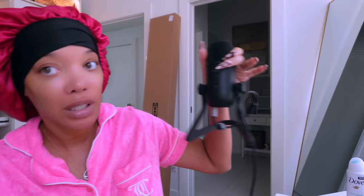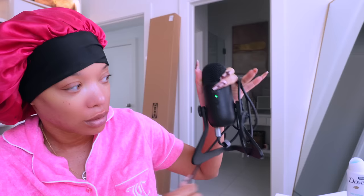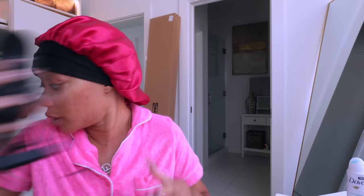But I have to wrap this bad boy around this thing for it to turn on. You see how it's supposed to be a green light? It ain't turned on. Oh, see, hold on. You see what the hell I'm talking about? That's why I bought a new one, because I'm like, what the hell? So now I can throw this one away. This one can go in the trash.